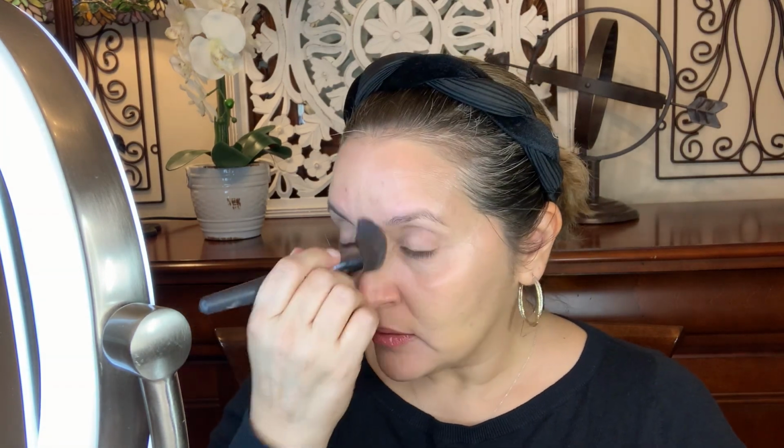And I think, let's see, make sure I get it in there. I think that one pump did it. I think I'm good with that, okay? So that is the Infallible, L'Oreal Infallible. I'm using the color 105, which is natural beige, okay? So you saw that one pump covered my whole face.